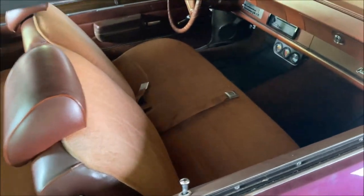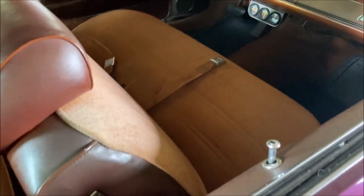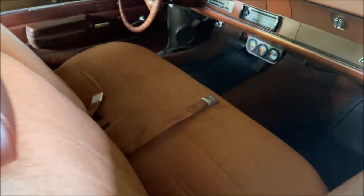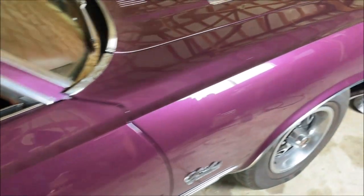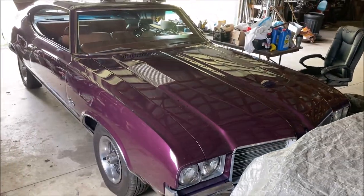The interior, this brown bench seat, you know, gotta go. And this is all gonna change color. We move this thing up outside and take it out. Got the start. A very nice car.